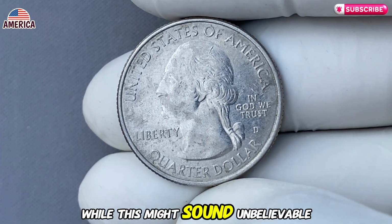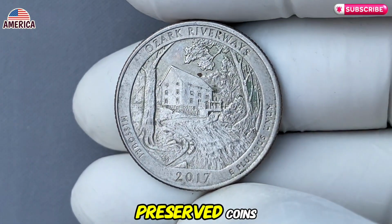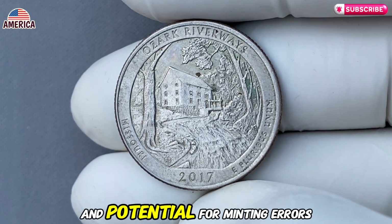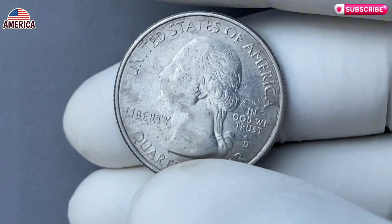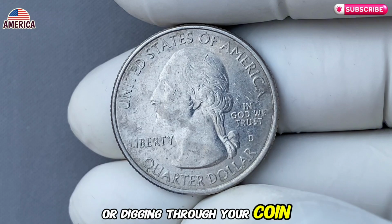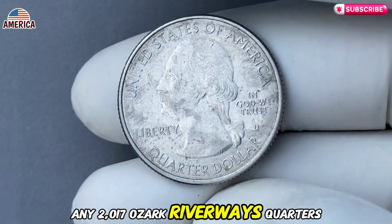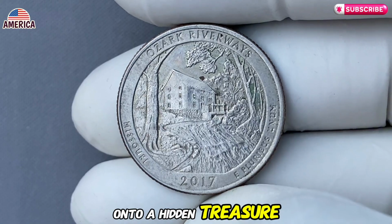While this might sound unbelievable, it's true. The rarity of these well-preserved coins, combined with the allure of their unique design and potential for minting errors, has driven their value to new heights. So, the next time you're going through your pocket change or digging through your coin collection, be sure to check for any 2017 Ozark Riverways quarters. You just might be holding onto a hidden treasure.